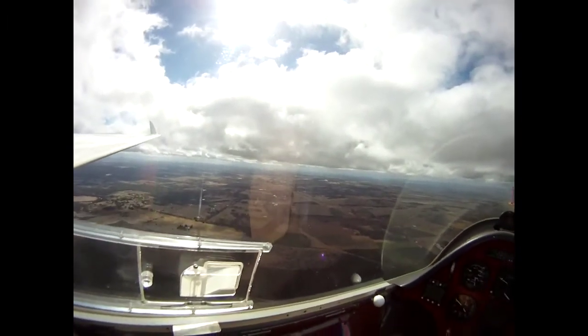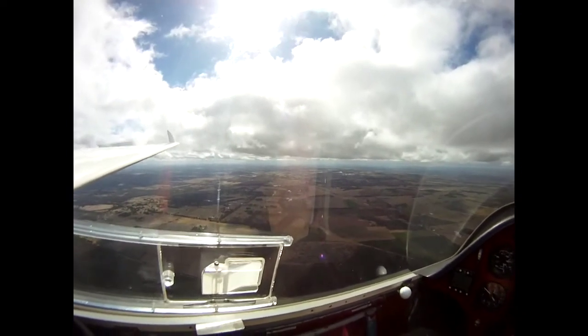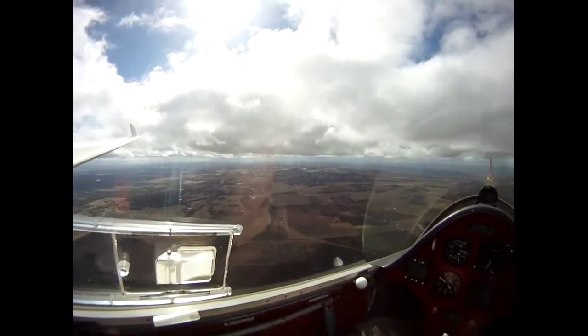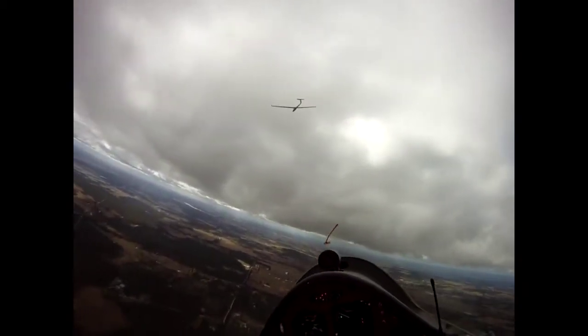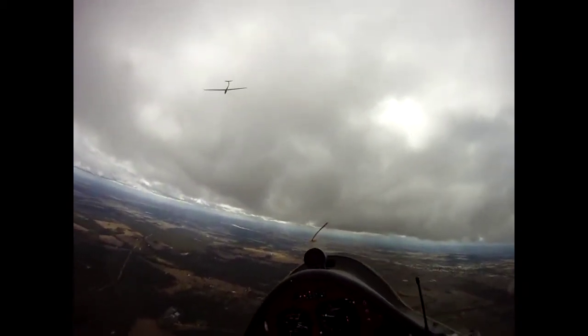I guess maybe half the gliders below have launched, so they're all willing to give it a go, which is nice. I'm going to go straight ahead to the queue over top of the forest there, John.